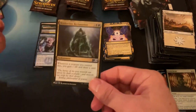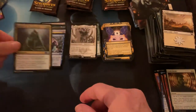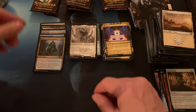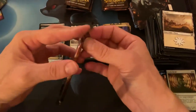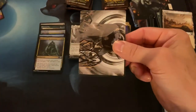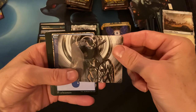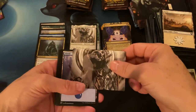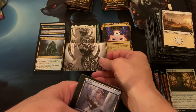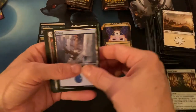Again, not too excited really about getting M20 cards and Ravnica cards. If it's something off the list, something from Modern, from Magic's history, it should be from a period a long, long time ago, not in the last year or so. Who is this bird? Oh, there you go, Shalil, Dean of Radiance. We just had you. There you go. Nice. I do really like pairing them up when I put them into my collection.